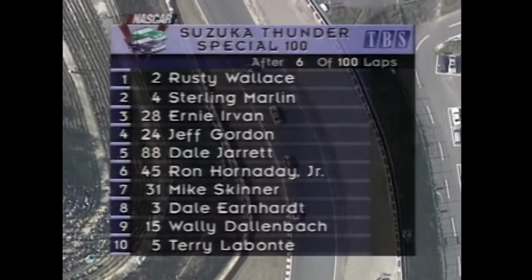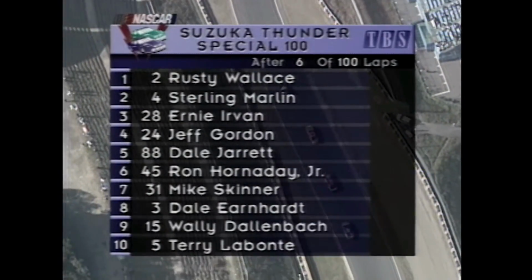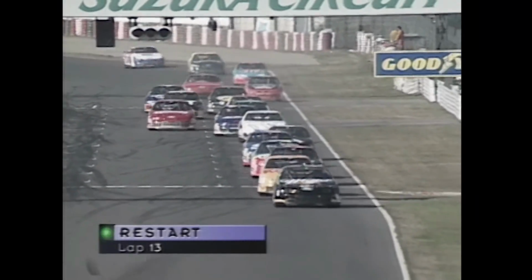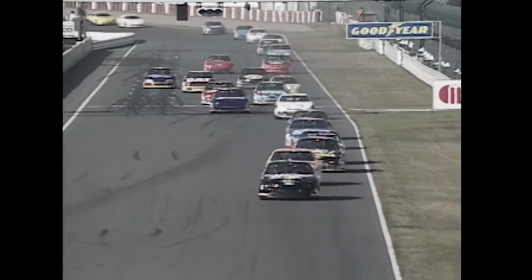Wallace still led, with Marlin, Irvan, Gordon, and Dale Jarrett rounding out the top 5. The race finally restarted on lap 13 after a very extended yellow flag. Jeff Gordon made his way up to third after passing Irvan. Gordon was really the only other driver who looked like he could challenge Rusty Wallace, already picking up 5 spots in the race. Bobby Hillin Jr. briefly went off track, but other than that, the drivers kept it surprisingly clean. That was until lap 22.